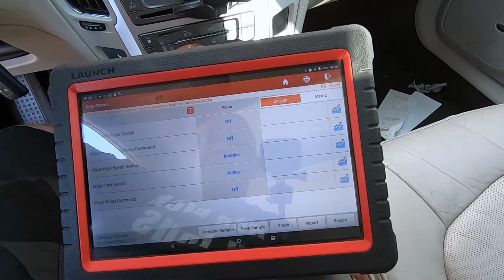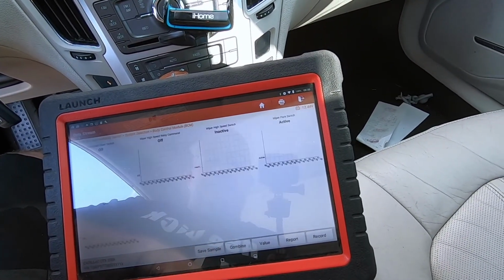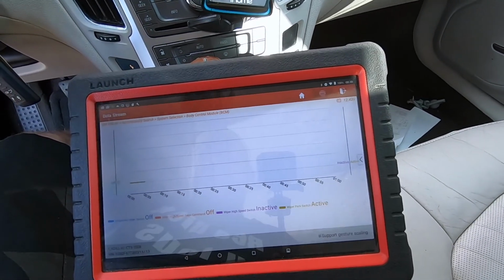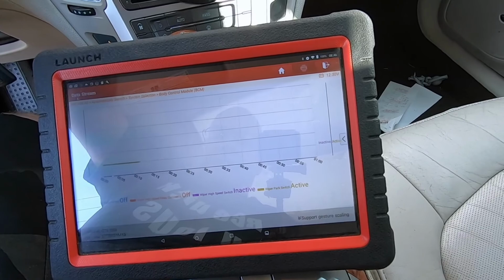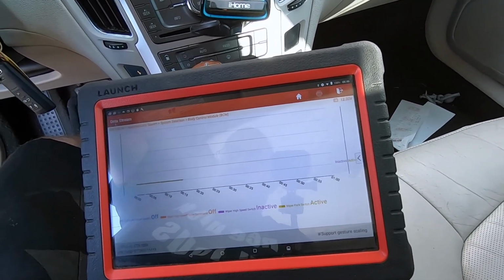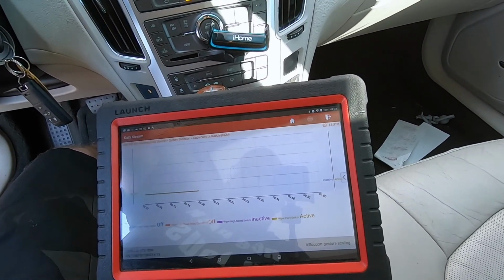Nothing ever changes. What we can do is go to graphing mode. And this will help us to see if there's even a momentary activity, anything, you know, for half a second or quarter of a second that you might not spot in the digital display. The graph will usually show you something, and it's not seeing anything from the wiper switch.